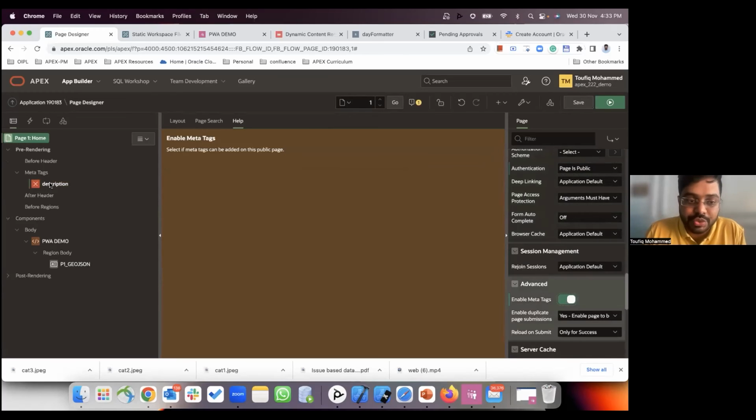So meta tags are used to give other third-party systems some information about your web page. For example, Google uses meta tags to get information. So whenever something is searched which is matching this description, your page shows up in Google results. So that is how meta tags are used. Another use case is that when you share this particular application's or page's URL in Twitter or Facebook, it shows a preview of the web page. So that is driven by meta tags.